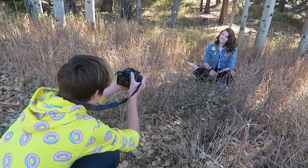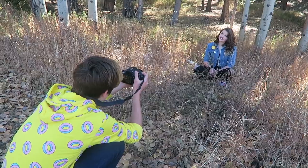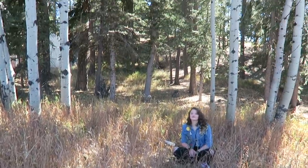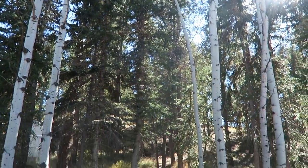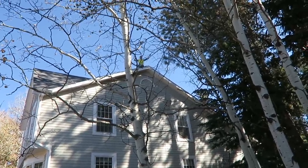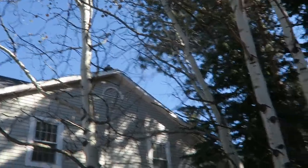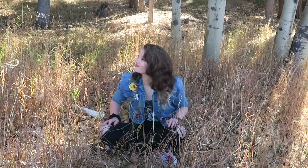Some leaves still. I missed your dancing. Oh, here's the thing. Yeah, guys, my dad's cleaning out the gutter, so that's what's happening. All right, Shae, you want to look up? Look over sometimes at dad on the roof. Look over at dad, where he was.